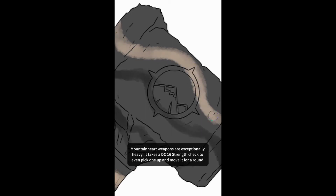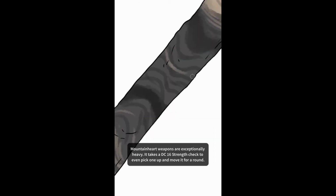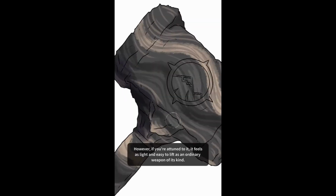Mountainheart weapons are exceptionally heavy. It takes a DC 16 strength check to even pick one up and move it for a round. However, if you're attuned to it, it feels as light and easy to lift as any ordinary weapon of its kind.